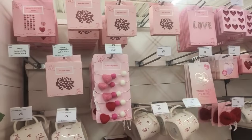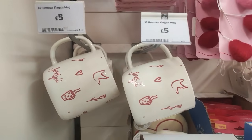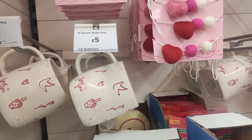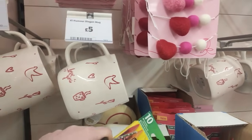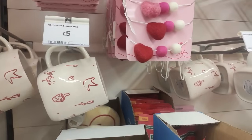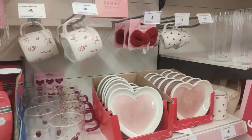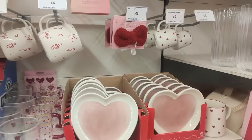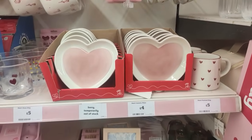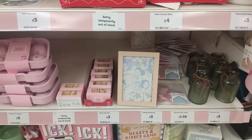And then they had some more Valentine's Day stuff in. This mug, by the way, was absolutely huge, and my camera does not do it justice. So I did pop my hand next to it, but I still don't think it does it justice. I would say it is 4 times the size of a normal mug. So that heart one there on the end was a normal size mug, but just the way the camera is, I don't know, it's like a visual trickery thing.